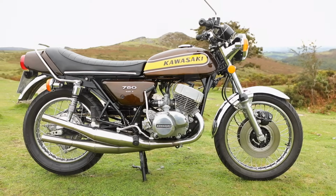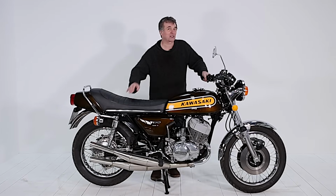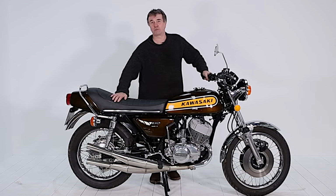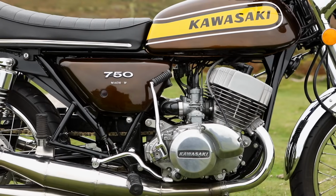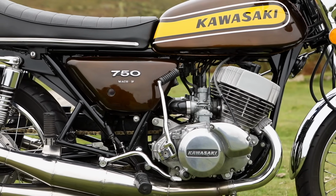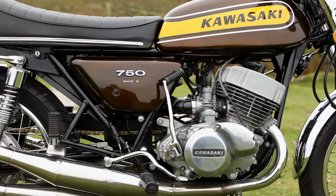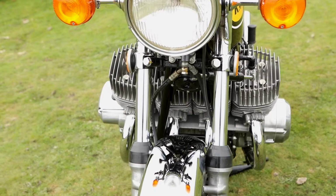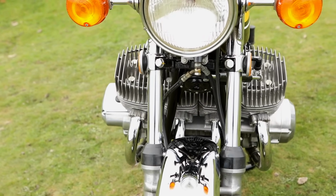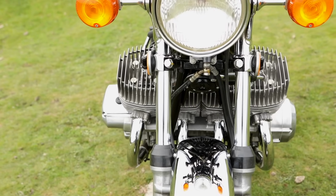My name's Paul Jason and I'm the motorcycle broker, and I'm excited to share with you the road test that we did on this wonderful, unique motorcycle built by Alan Millyard. It started life as a 1973 750cc 3-cylinder 2-stroke Kawasaki known as the Widowmaker. By the time Alan had finished with it, it had grown another cylinder, making it a 4-cylinder 1000cc 2-stroke.